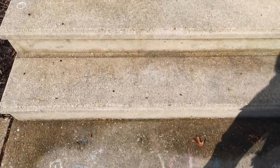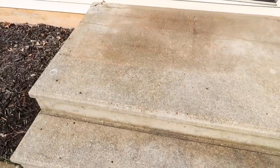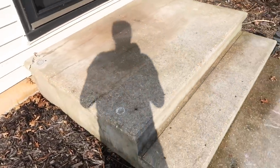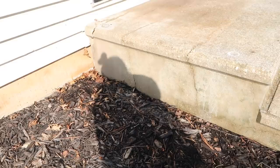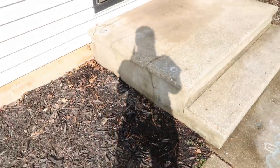I was able to get most of that excess dirt and debris and most of the stains off of the stairs just by scrubbing with equal parts water and vinegar and some baking soda solution. I ran out of baking soda and vinegar though, so I wasn't able to get all of these stains down here, but it's okay, it'll just have to do.